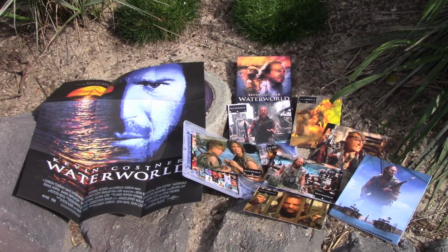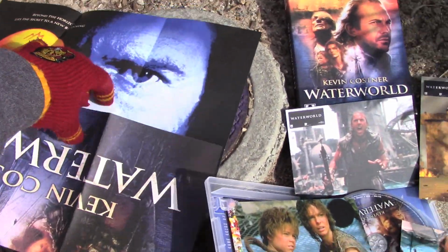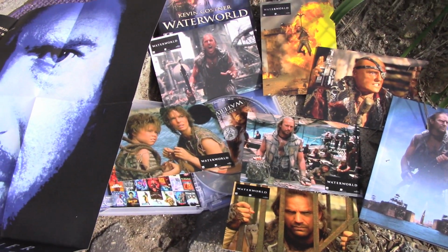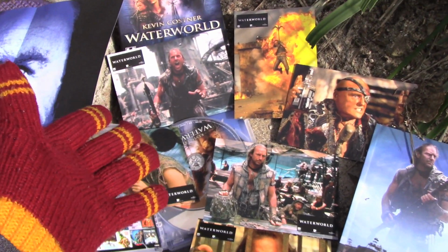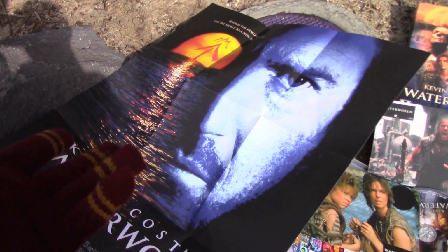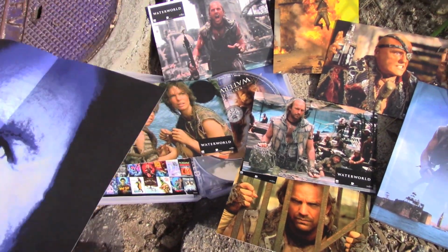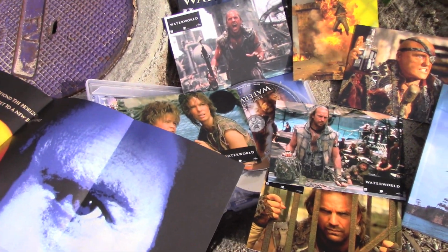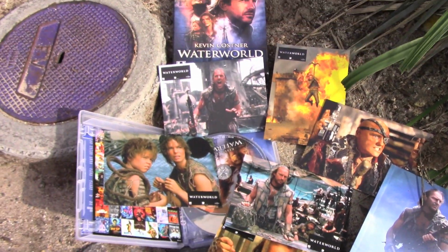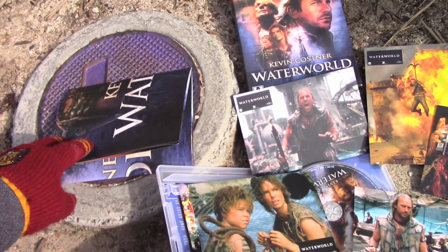Oopsie. So all in all, this is actually a pretty neat product. I actually like what they did. Whoops, it's getting a little windy. I like what they did with all this. I think they did an excellent job with presentation and really just with all the free stuff you get with this. I mean, it is a little expensive. This was like around 30 bucks. I mean, it does include three different versions of the movie. It gives you like six cards or production stills from the movie. It gives you a free poster and the 64-page book. So although it's a little expensive, I think that it's worth it. And if you guys are big fans of Waterworld, this is definitely one to add to your collection.